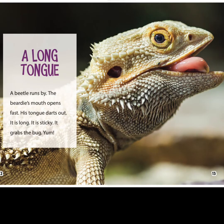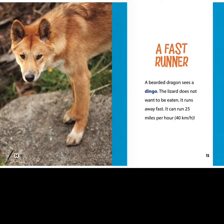A long tongue. A beetle runs by. The beardie's mouth opens fast. His tongue darts out. It is long, it is sticky, it grabs the bug. Yum! A fast runner. A bearded dragon sees a dingo. The lizard does not want to be eaten. It runs away. It can run 25 miles per hour.